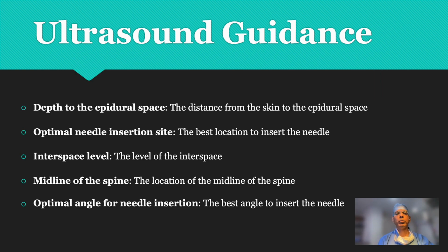Availability and accuracy provided by ultrasound is making ultrasound guidance more popular, but it has a steep learning curve. I can vouch for its use, particularly in obese patients. Ultrasound scan can help determine the following things. We can determine the depth to the epidural space, that is the distance from the skin to the epidural space. Optimal needle insertion site, the best location to insert the needle. So this way you can avoid multiple pricks.